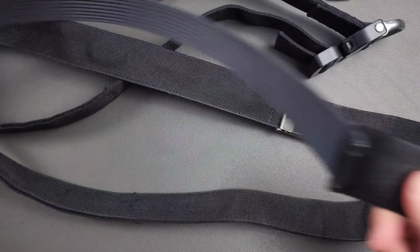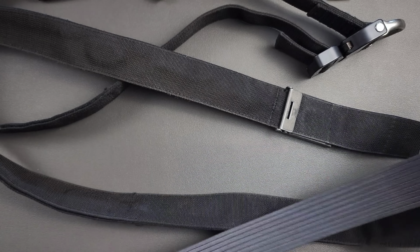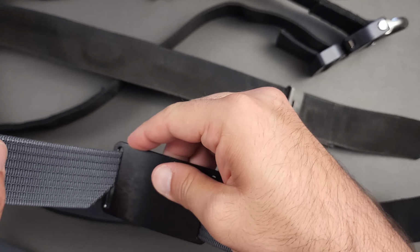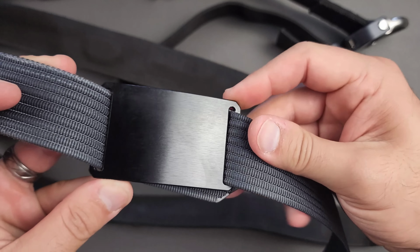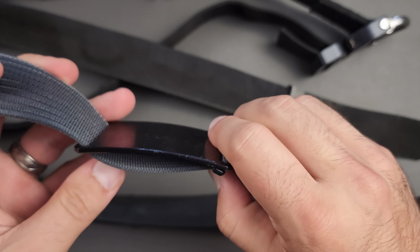A lot of times when belts say that they do this or the other thing, it's usually an exaggeration. That is not the case with this. This is the Grip 6 belt, and it is as comfortable as they have suggested it is. Now, they did not send me this. I actually purchased this as part of a kit because I wanted to check out the wallet. Turns out the best part about that whole setup was the belt.